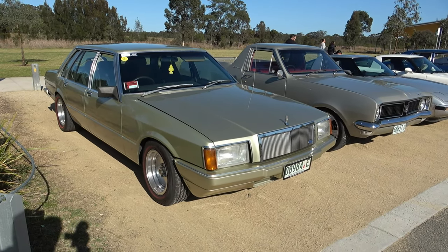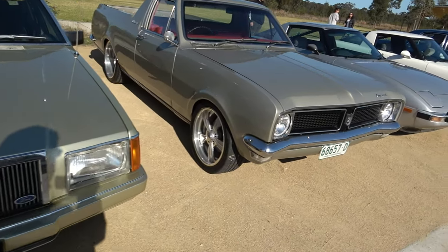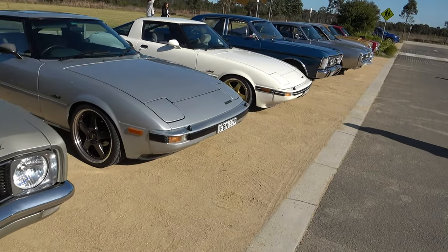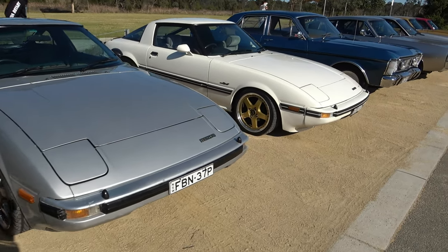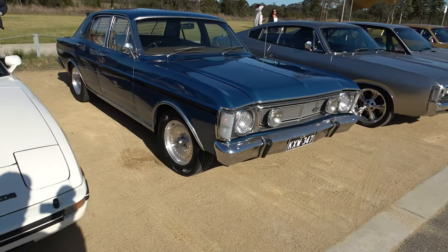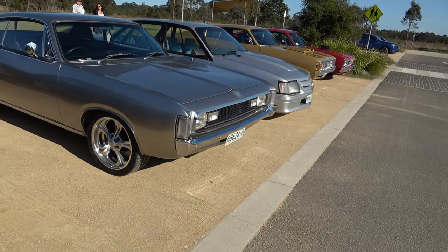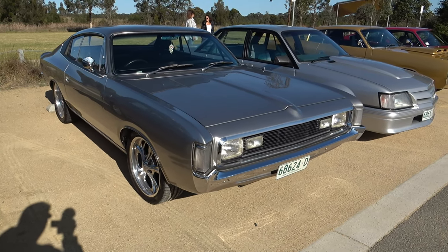LTD, ladies and gents. Full immaculate. Luxury. Check out the Kingswood, eh? What a colour. Two beautiful RX-7s together with the Simmons. Sweet. Check out the 6W Fairmont. Immaculate condition. And this Charger, ladies and gents, what a beauty. Looking brand spanking new.